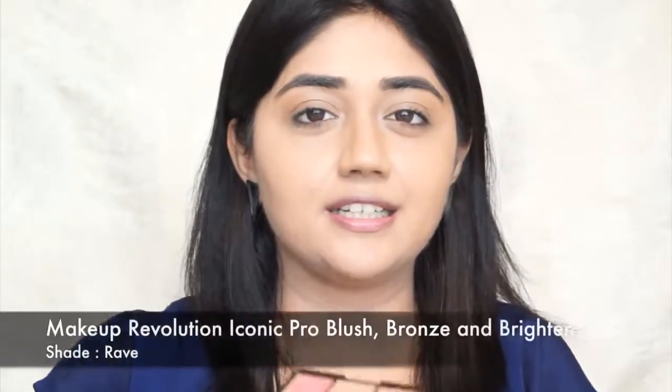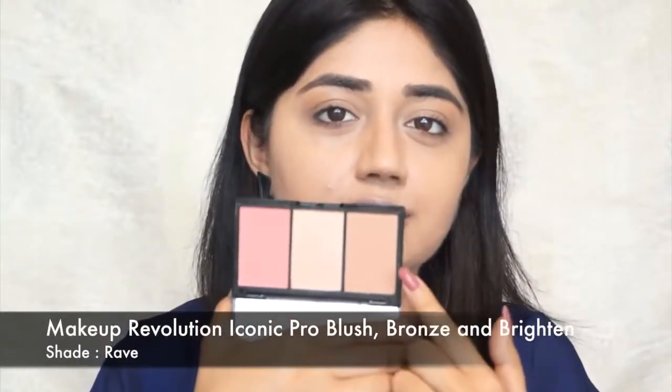Now for my cheeks, I'm going to use this palette from Makeup Revolution. This basically has 3 shades here. We've got a bronzer, a highlighter and a blush. And this is a really handy kit to carry in your handbag as well. So I'm just going to show you how you can carry this and take your look from day to night.